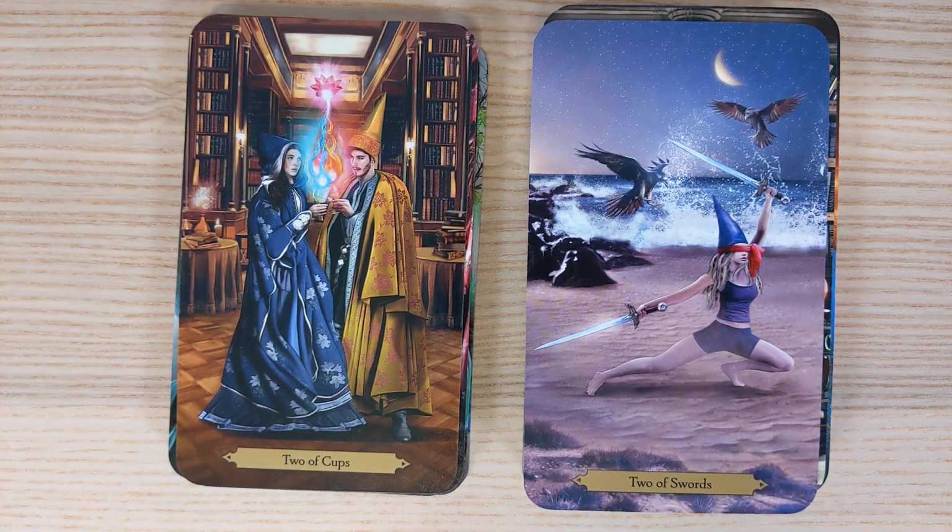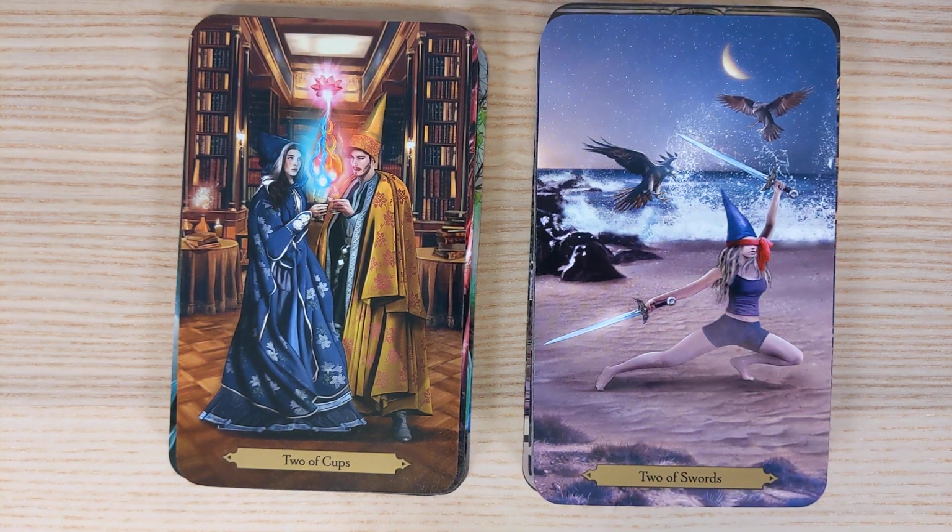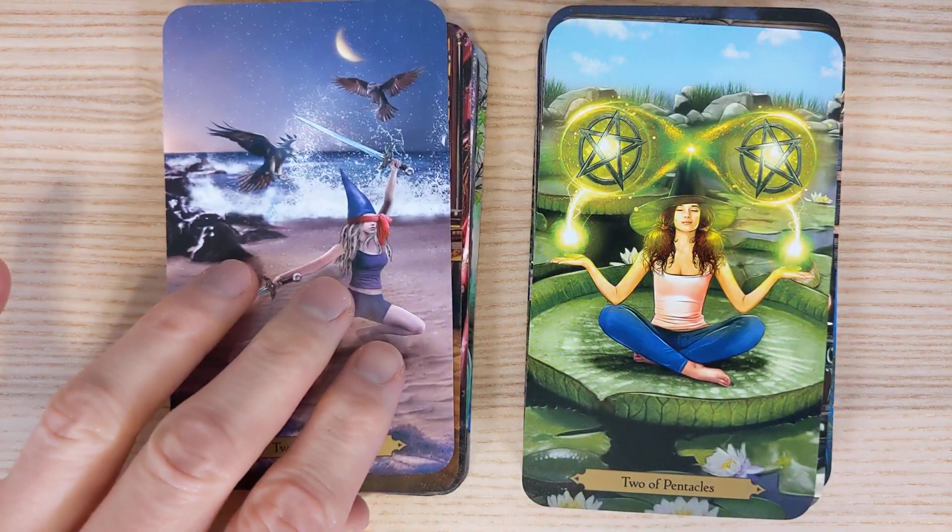Two of Swords. Pretty standard, but wow. The normal closed body language of the Two of Swords has been abandoned, and we're now in a very open body language, very expressive Two of Swords. She doesn't care if she's blindfolded or not. She doesn't care at all. She's just sort of going on there.